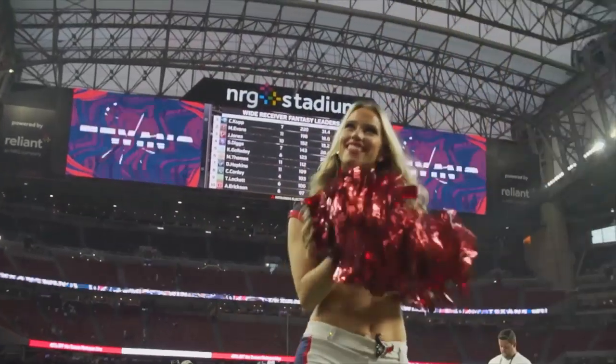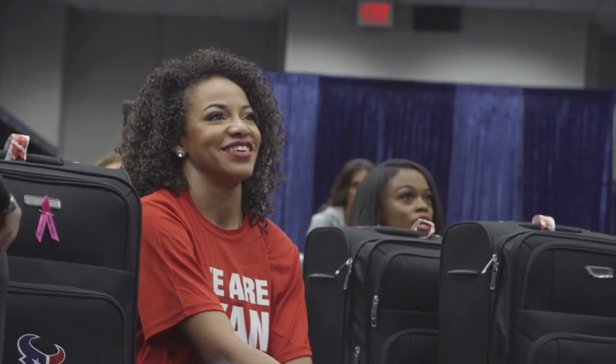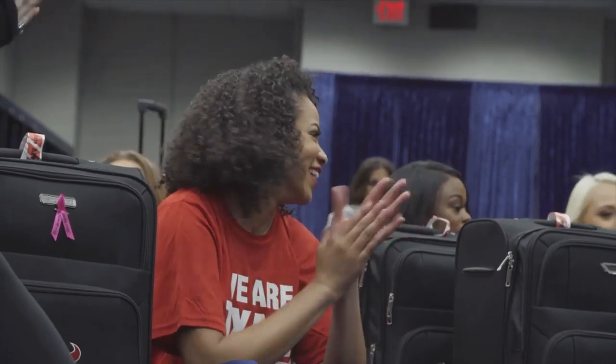A game day is a lifetime for the cheerleaders. They come early before the game so that we've got a lot of time to prepare. Post game, we have a team meeting to talk through the celebrations from the game and opportunities for improvement next time.